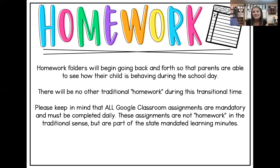The reason for that is the yellow folders now will come into class and they'll stay there. They have things that we use for reading and writing. And since we're going to be teaching those subjects here in class, the yellow folders will come back to stay. And instead, we're going to send home their homework folders.